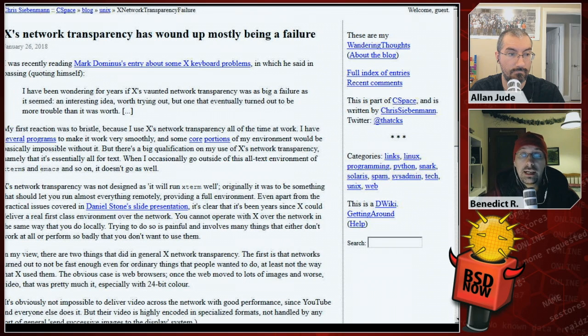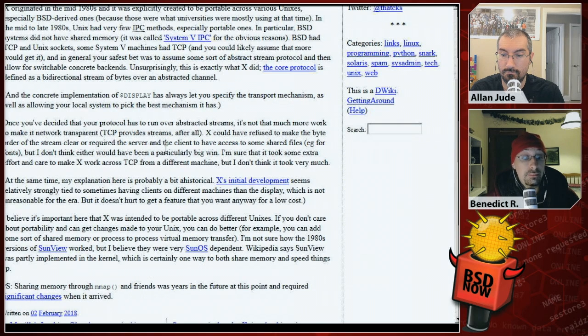So originally, X originated in the mid-1980s, and it was explicitly created to be portable across various Unices, especially the BSD-derived ones, because those were at universities, which were mostly using that at the time. And in the mid to late 1980s, Unix had very few IPC methods, especially portable ones. In particular, BSD systems did not have shared memory. It was called System V IPC for obvious reasons. BSD had TCP and Unix sockets. Some System V machines had TCP, and you could likely assume that more would get it.